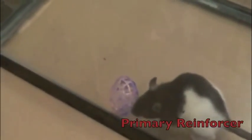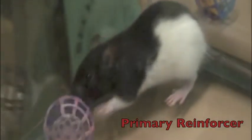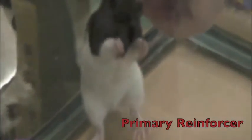A primary reinforcer is a reward that Des is born to love. Whenever Des moves the ball or puts the ball in the cup, she gets his sugar pellet.